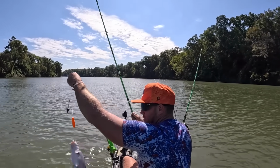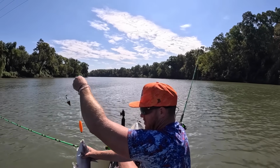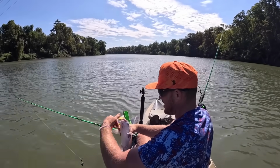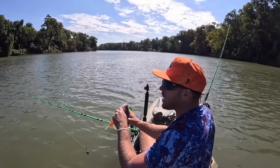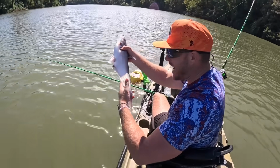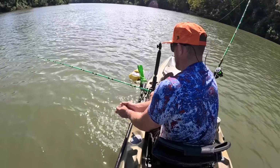That's the problem with using that small brim. This guy was able to gobble it up. Well, it's a pretty blue. Look how pale that thing is. She wanted that. There's some jumbo blue catfish in this river, y'all. That's a good eater right there if we wanted it. Got the skunk out of the kayak. We're gonna let her go though. You're welcome.